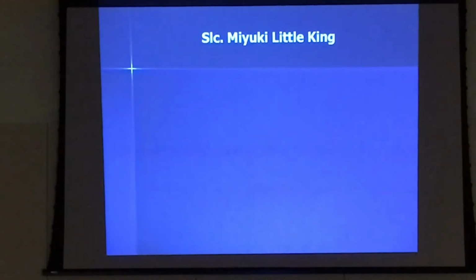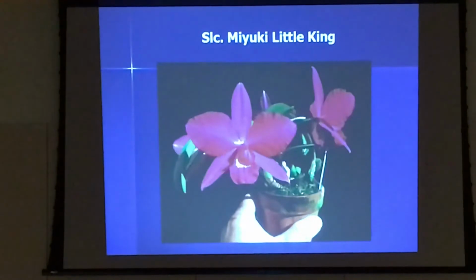This is SLC Miyuki Little King. This is a hybrid made in Japan. And that's mini purple crossed to Sophronitis brevipedunculatum.